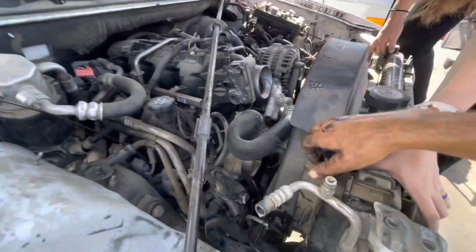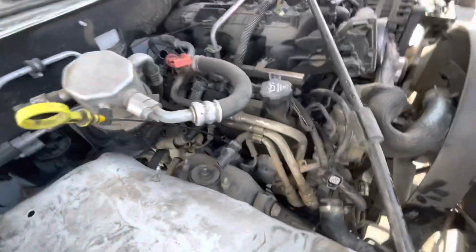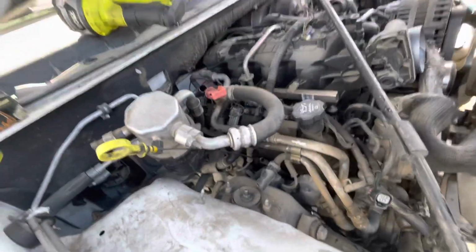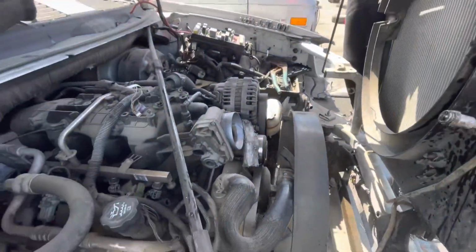All right, I think the radiator, the whole thing's free. Just come straight up. It's gonna want to catch on the fan. Yeah. It's not wanting to come straight up though. It's catching on something. The fan. Oh. All right, condenser's out of the way, so just, that's still stuck. Yank. Yeah. I'm not going anywhere. I just don't want that fluid on me. It's just water.